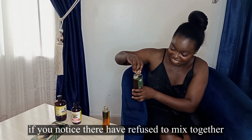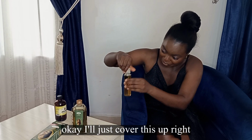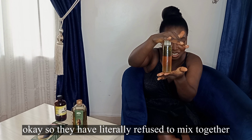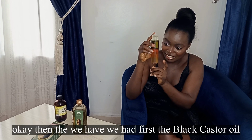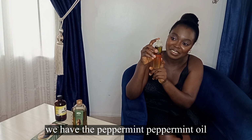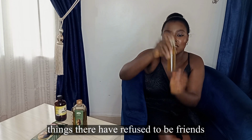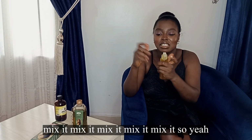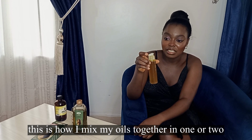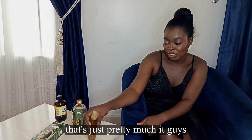And the funniest thing, guys, if you notice, they have refused to mix together. Let me cover this up. They have literally refused to mix together for some reason. We had first the black castor oil, then the peppermint oil, and then the amla oil. So I'll just mix them all up with my hand, since they have refused to be friends. So yeah, this is my hair oil, guys. This is how I mix my oils together in one bottle, and whenever I go to the salon, I apply it throughout my scalp. That's pretty much it, guys.